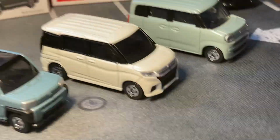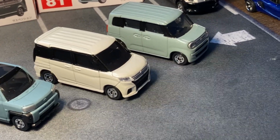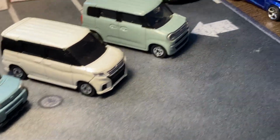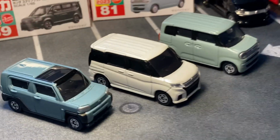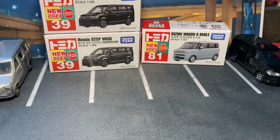So we got what, the 2021 K car, 2022, 2023. I hope to see more. I mean, I don't know why they're limiting it to one a year, because there are some nice ones out there that I'd like to see, like the Nissan Sakura is pretty cool.